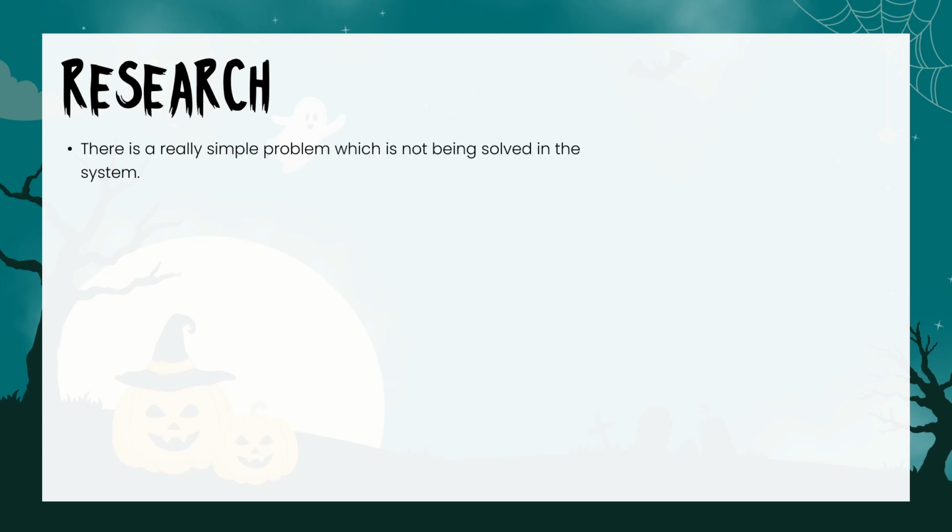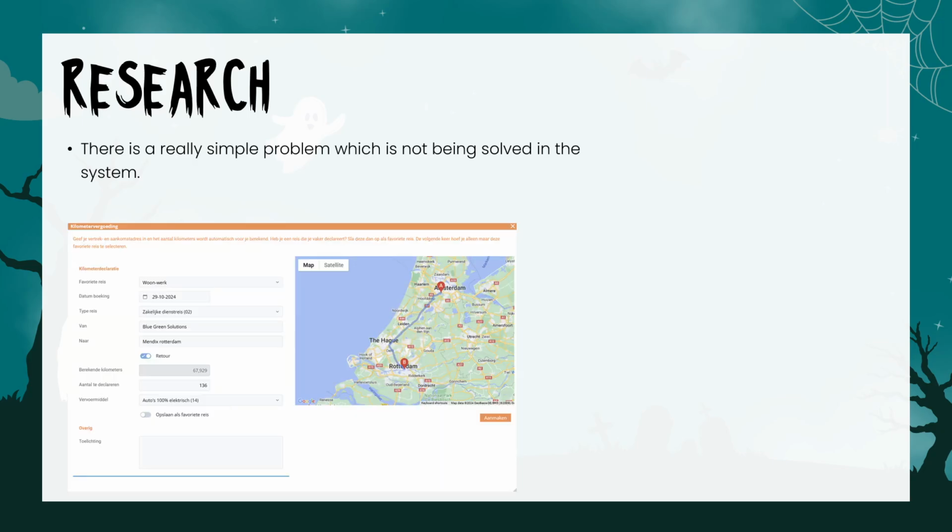So what we found, there's a law coming up which makes it urgent to do registration of all your travels, etc. But there's a really simple problem in the current system that actually makes it really hard for some employees to do these registrations. So what was this problem?